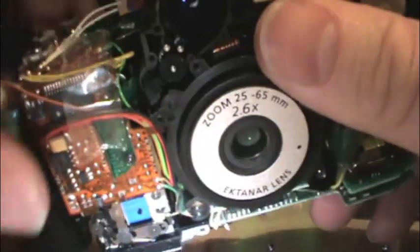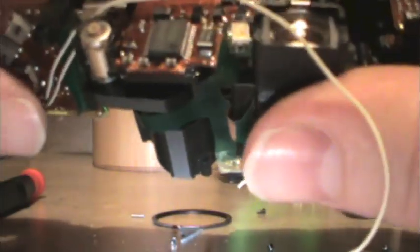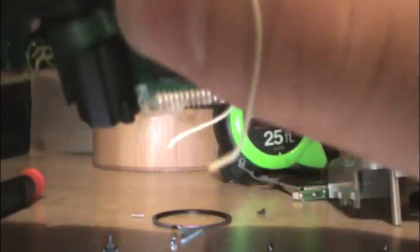So this is definitely not an SLR lens, as you well know. It's just a separate, carefully aimed one. There's a term for that, I'm sure. I think cheap is the term they use.